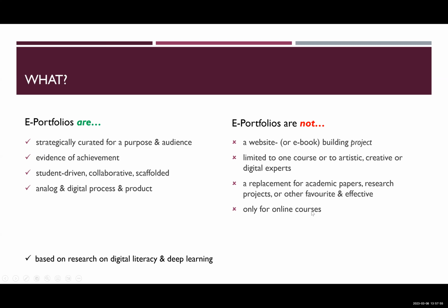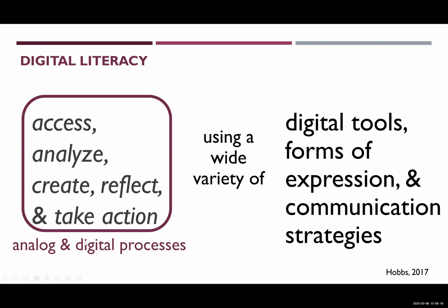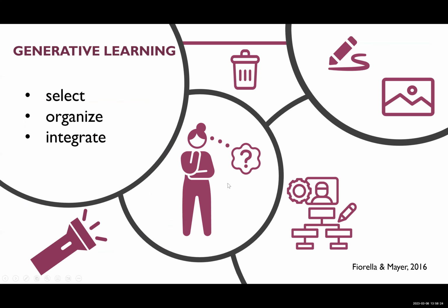So e-portfolios, the way that I use them, are based on 2 main frameworks, one being digital literacy and the other deep learning. And digital literacy, I want to define, again, using Renee Hobbs's work, as the ability to access, analyze, create, reflect on, and take action using quite a variety of tools for a variety of purposes. And again, these processes usually start in an analog way. And the learning theory behind this that captures it best is generative learning, which involves this iterative ongoing process of selecting content, organizing the content by making sense of it, and then integrating it into your long-term memory by doing something creative and by collaborating with others.